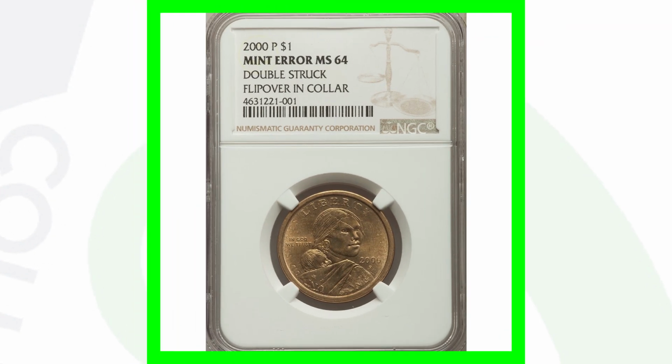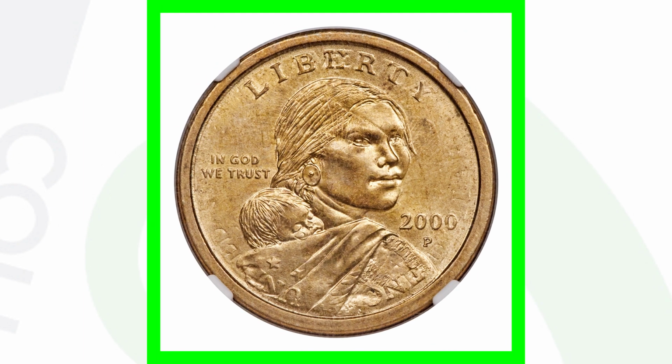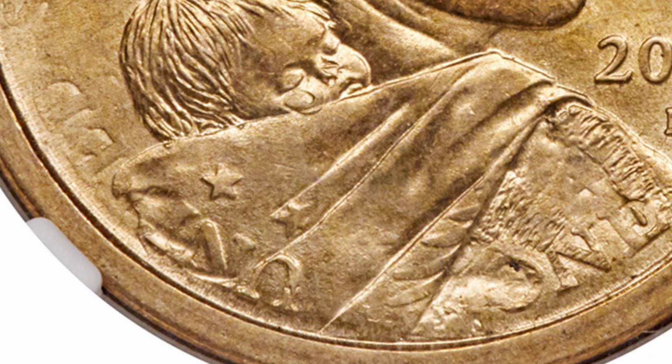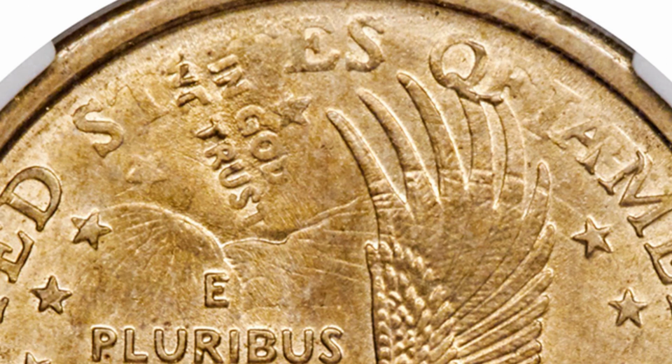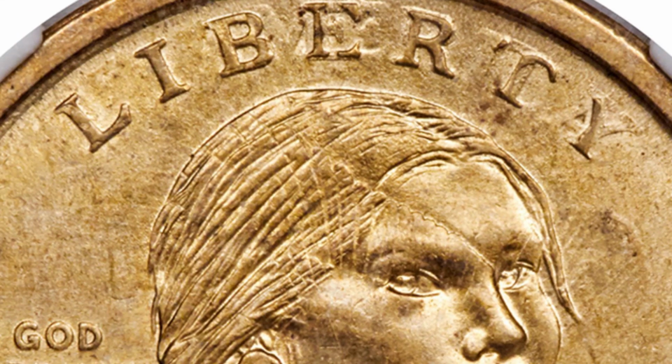All right, here's a 2000 Sacagawea dollar coin that has been double struck and it's flipped over, so we'll see the reverse design here at the bottom and through the rest of the obverse of the coin. And then as we go to the reverse of the coin, you'll see the hair and the lettering from the obverse design. There are a lot of these dollar coins at the bank that you can get rolls and rolls of, and if you found something like this, you would be really lucky because it is a rare coin. It's hard to find.